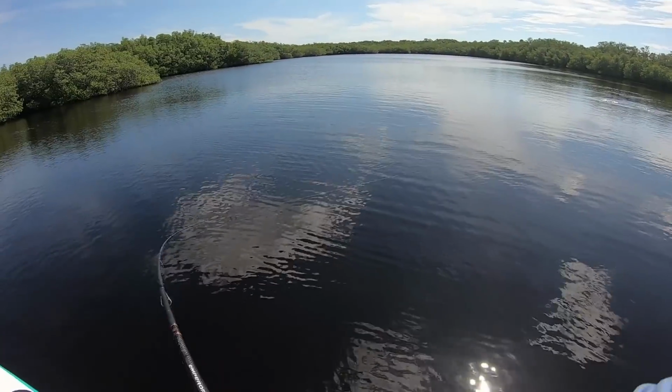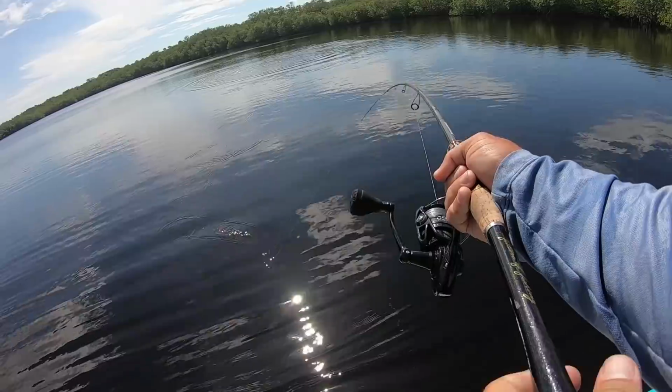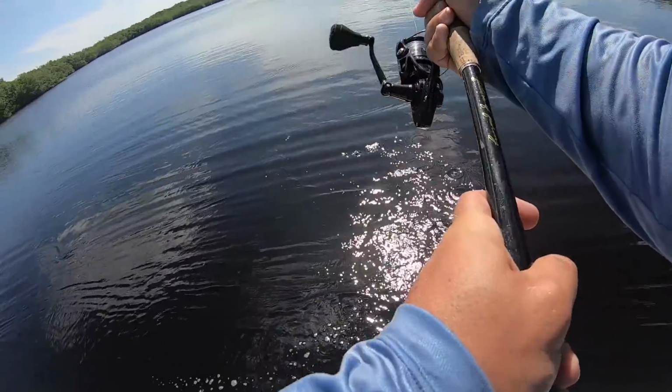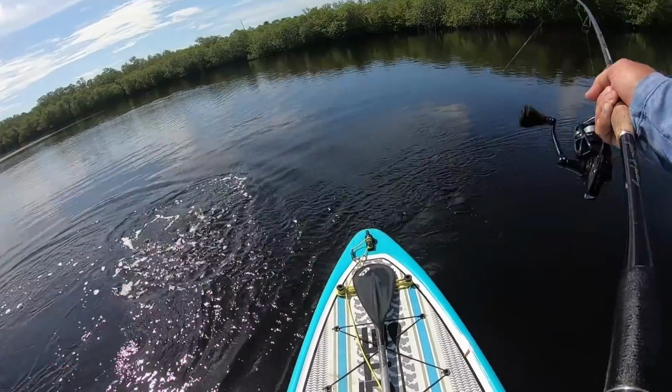Oh, there's a fish. I have no idea what that is. I'm trying to jack him good. Gosh, I think he's sprinting. Is this a jack? Why would there be a jack in here? What is it? Oh, it's just a good freaking redfish. Holy crap.